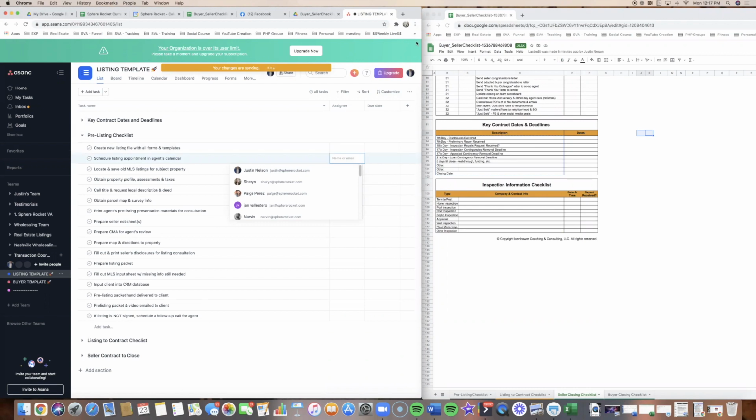So I'm going to go through this as if I was an agent that was just going to start giving some of my tasks to my virtual assistant for the very first time. What I'm going to do is I'm going to determine who is going to do which task. So create new listing file with all forms and templates.